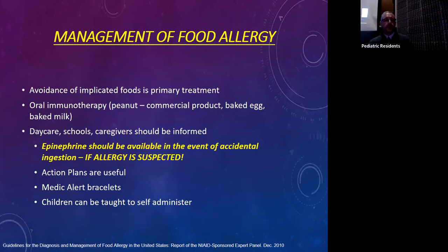Management of food allergy. So it's really pretty easy. We have to avoid. We'll talk briefly about oral immunotherapy. I give everybody action plans. We talk about medic alert bracelets, and children should be taught to self-administer when that's appropriate. Typically, I use like 12 years of age. And then everybody I diagnose with food allergy, without exception, or if I'm worried that foods are causative, gets injectable epinephrine.